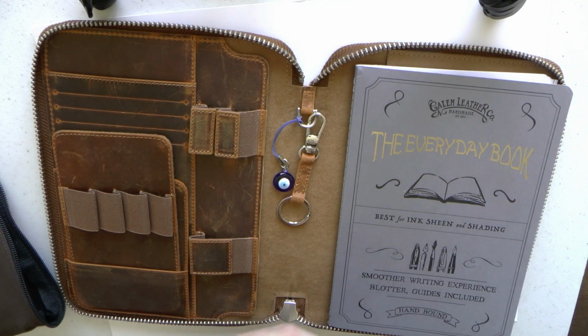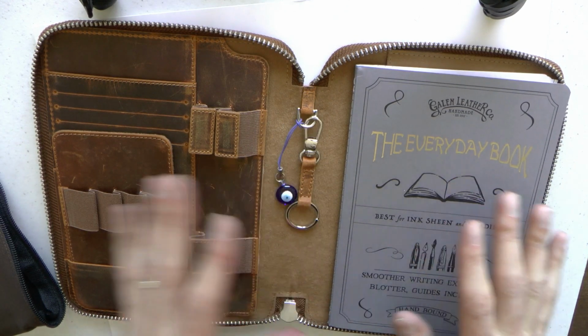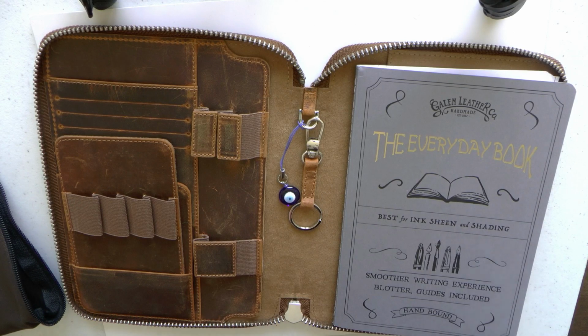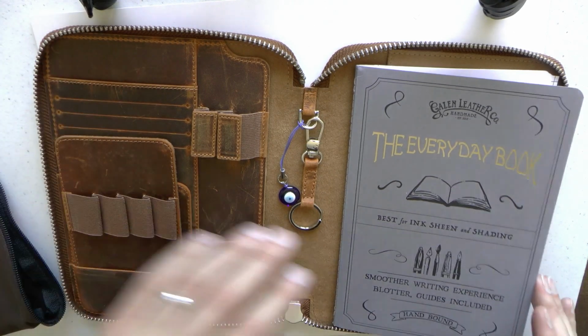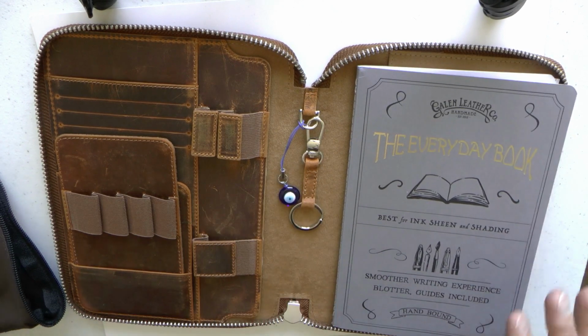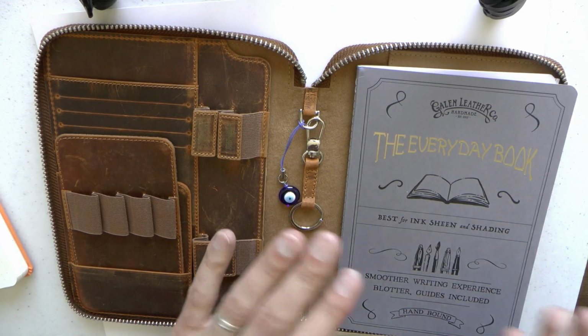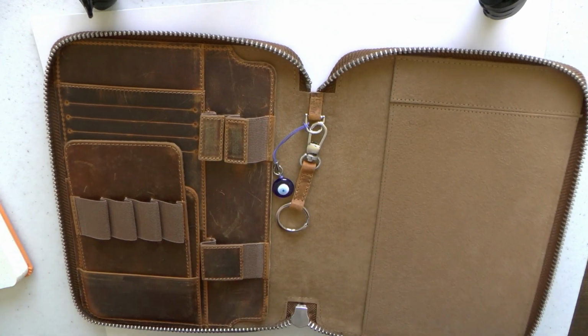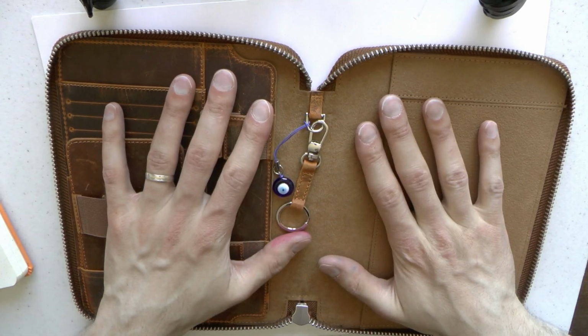So again, I don't really want to review the paper because it is Tomoe River, which I've used many times and you may have seen me use many times. Again, I have other reviews where I use that paper. I want to talk about the leather product. So what do you have in the leather goods here? I'm just going to take out this notebook so you can really see the leather part of all this, right?